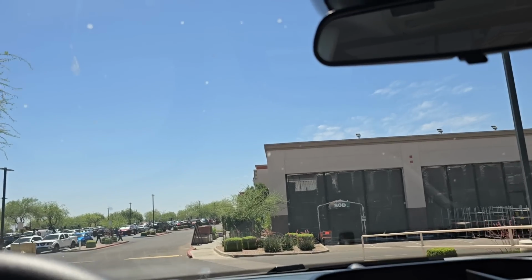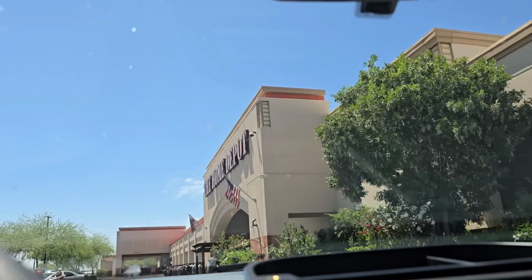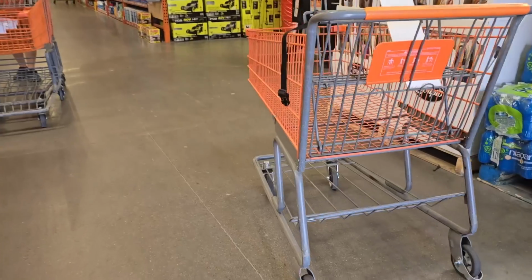We got the top 20 deals at the Home Depot. Yes, and some of the newer tools that are just released.